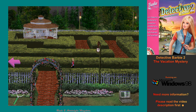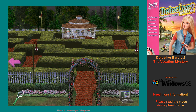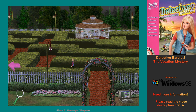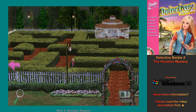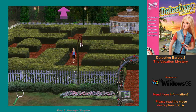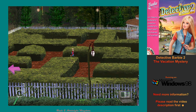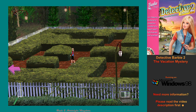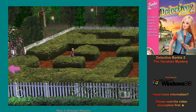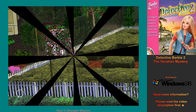There's so much to see here. This hotel is huge. We have so much to explore.